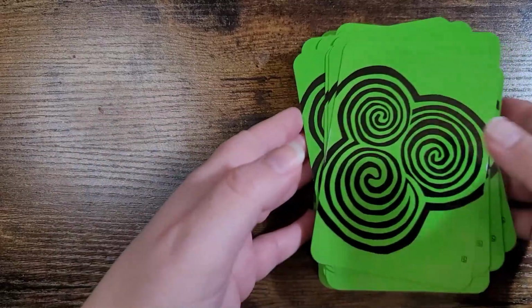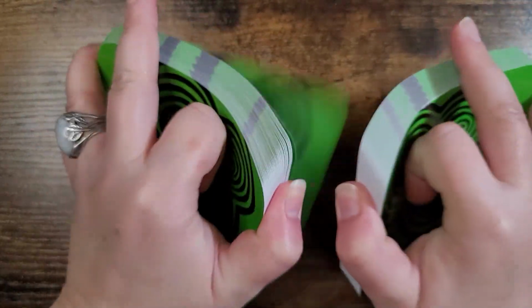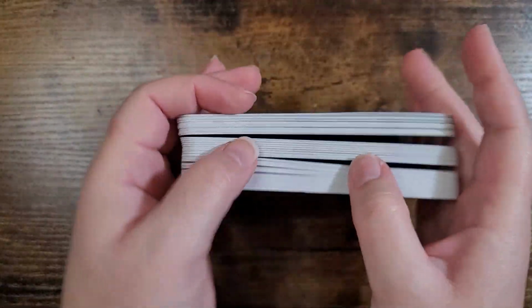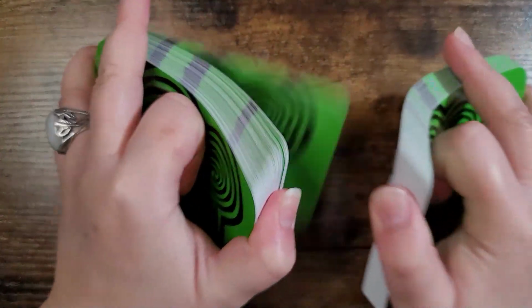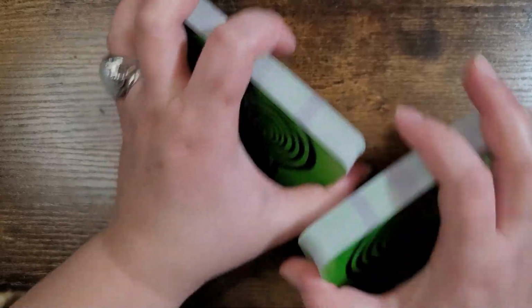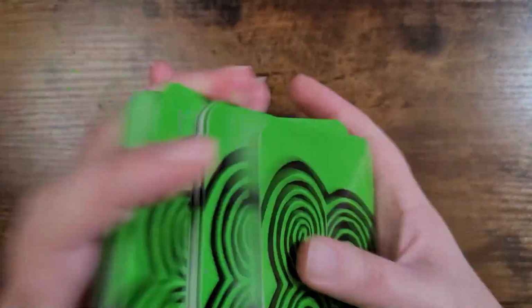All right, let's see how it shuffles. Oh, yeah. They glide really well. They're slipping. They're gliding so well. Okay, let's try it this way. Yeah. All right, let's get a card to read, please.